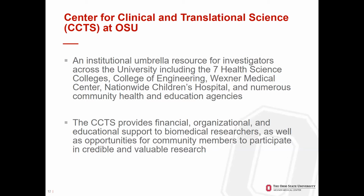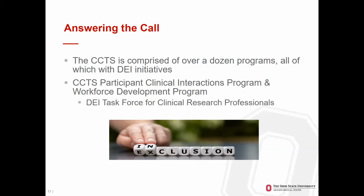And so our CTSA award is the CCTS, the Center for Clinical and Translational Science. This is an institutional umbrella resource for investigators across the university, including all of the health science colleges, College of Engineering, the Medical Center, Nationwide Children's Hospital, and numerous community health and education agencies. The CCTS provides financial, organizational, and educational support to biomedical researchers, as well as opportunities for community members to participate in credible and valuable research. The CCTS is comprised of over a dozen programs, all of which have various DEI initiatives.